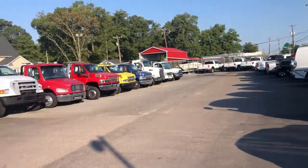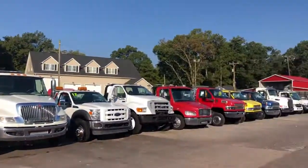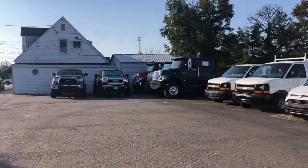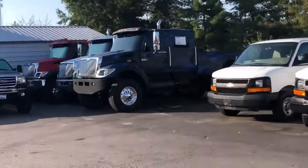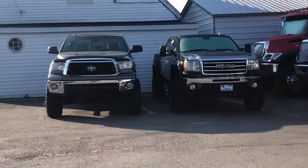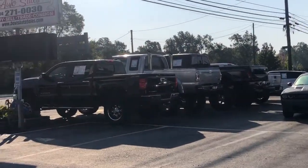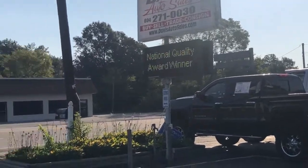A little bit of our additional inventory. Pretty good stock of rollbacks and tow trucks right now. Couple of the very rare CXTs that most people have never seen in person. We happen to have four. GMC that just sold, a nice Tundra. A couple sports cars in stock. We just had a Lamborghini in, sold right away. Got another one hopefully on the way.